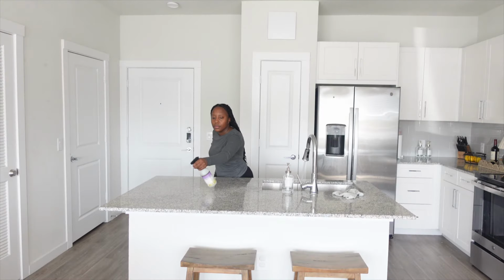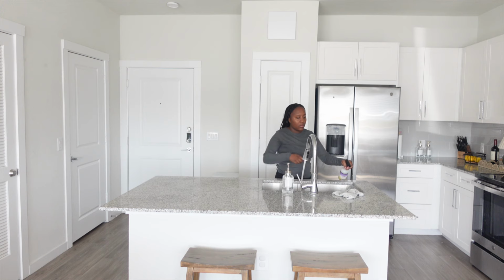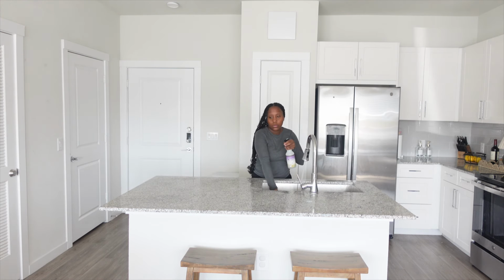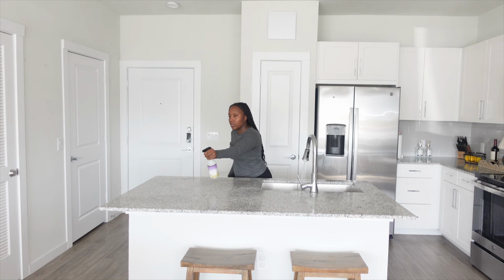And on the countertops with the island, I like to use my Mrs. Meyer's cleaning spray. I forget the scent that I use. I believe it's lavender, so I like to use that on the island and just wipe it down.